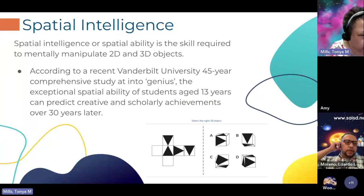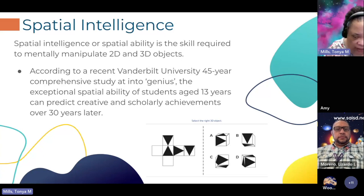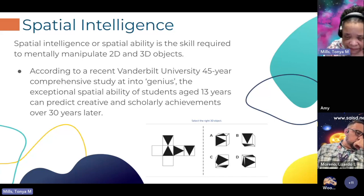This right here is spatial intelligence. There is a link that apparently I took off, which I will put back. That link gives the kids the opportunity to understand exactly the difference between 2D and 3D objects. If you look at the example that's in the lower right-hand corner, which one of these, A, B, C, and D, is actually shown on the left-hand side? I'm going to give you a few moments to think about that. And if you know the answer to that, please type that into the chat, A, B, C, or D.